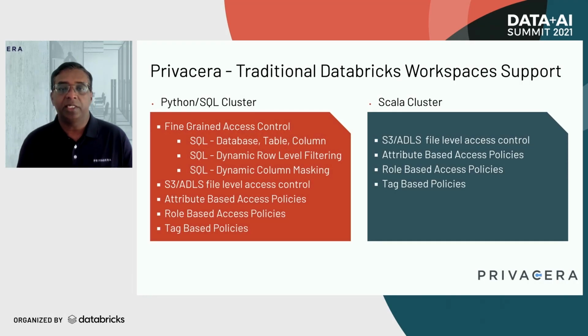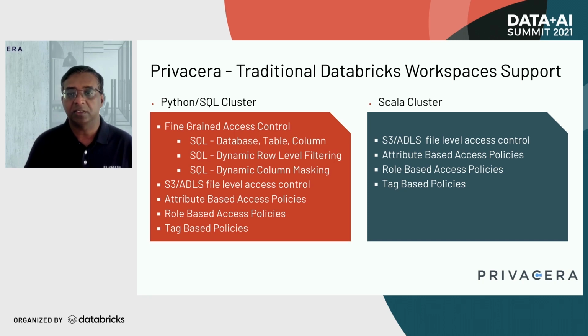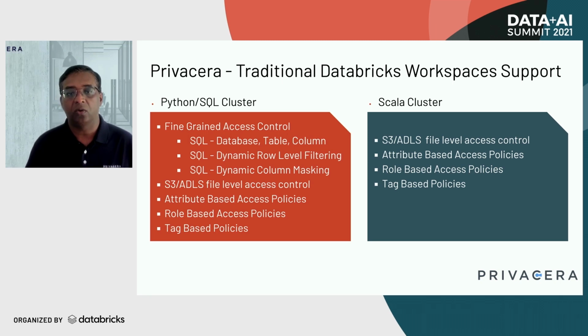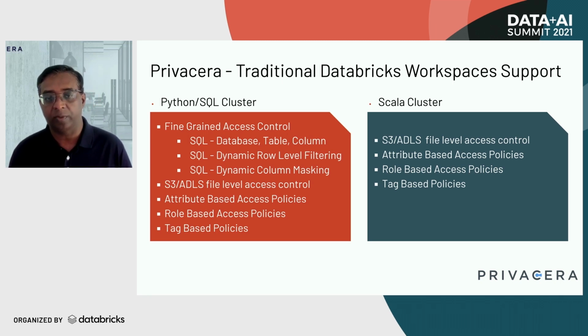So in Databricks, Privacera supports fine-grained access control at various levels. If you take SQL, we could support database, table, and column level access control. And we could also support dynamic row level filtering. For example, if you have two users running the same query against the same table, they will get different results based on their permission and what purpose they're using the data for. Similarly, we could do column masking in SQL. Certain sensitive columns can be automatically masked based on what the users are allowed to see and in what format.